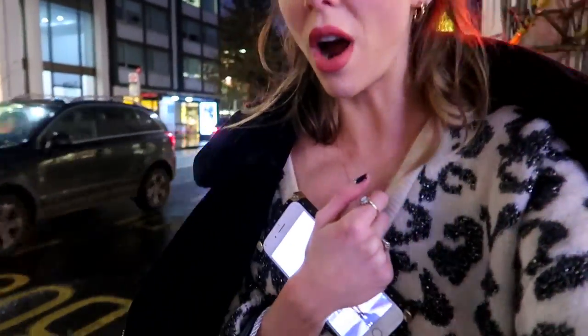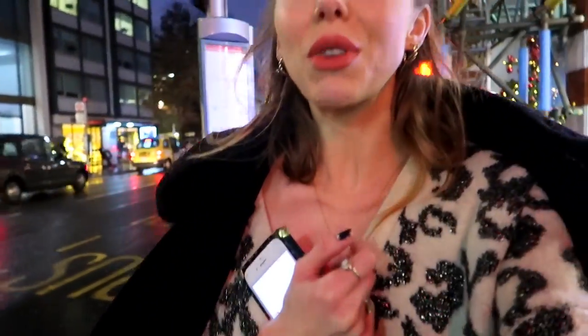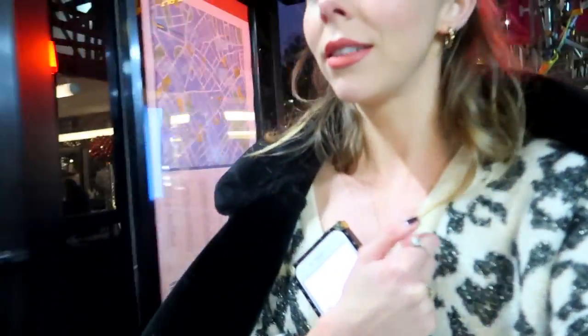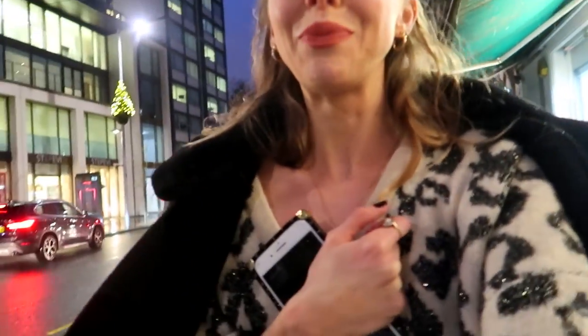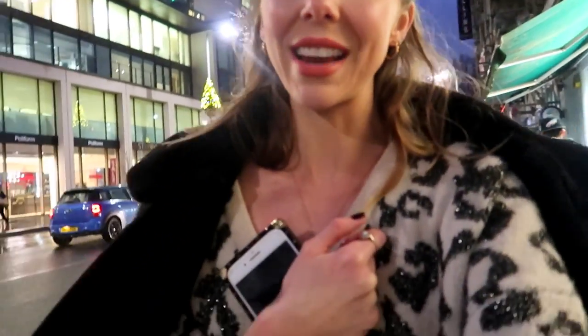Oh my god, epic puddle. I would have cried if that had gone all over me. But yeah, I'm going to check out what clothes they have. Maybe try a few things on, see what they have in store. Hopefully they may have handbags too. And I'm meeting Georgia there now as well. So it's opening tomorrow, so I've got a little bit of a sneak preview.